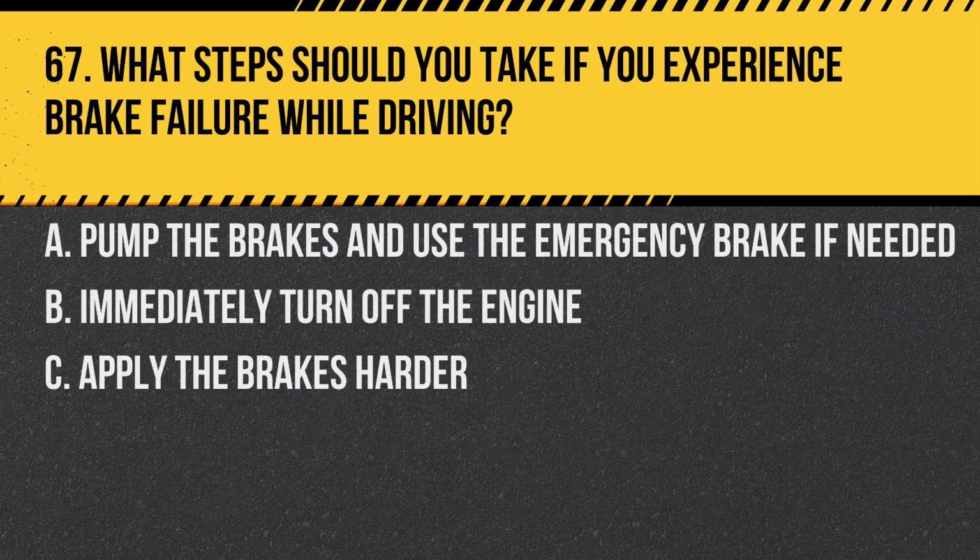Question 67. What steps should you take if you experience brake failure while driving? A. Pump the brakes and use the emergency brake if needed. B. Immediately turn off the engine. C. Apply the brakes harder. Answer A. Pump the brakes and use the emergency brake if needed. Pumping the brakes may build up enough pressure to stop.